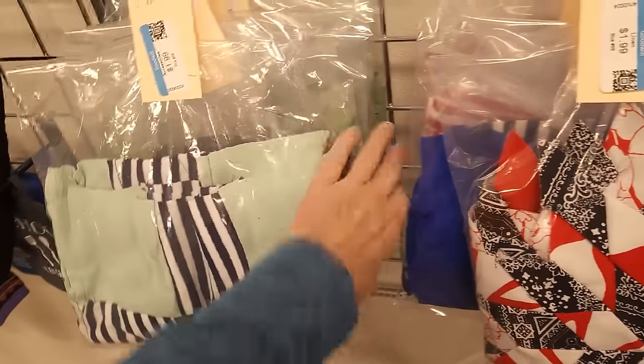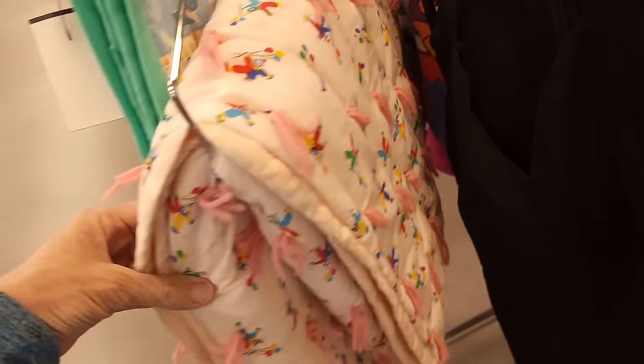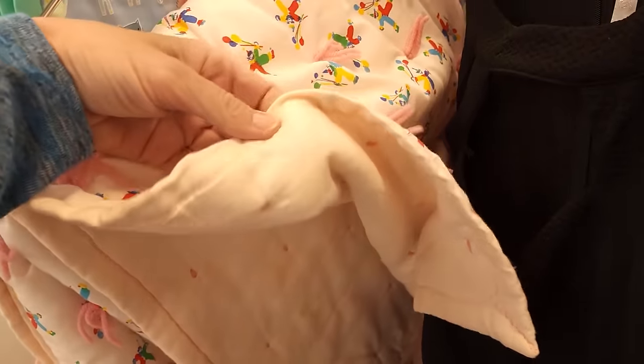Oh my goodness. Wow. That's a lot of work done already. That looks like a vintage baby blanket. I'm not sure that anybody does this style anymore with the little tufts of the yarn. Oh, this is really sweet with the little, it is clowns. I wish it wasn't clowns.